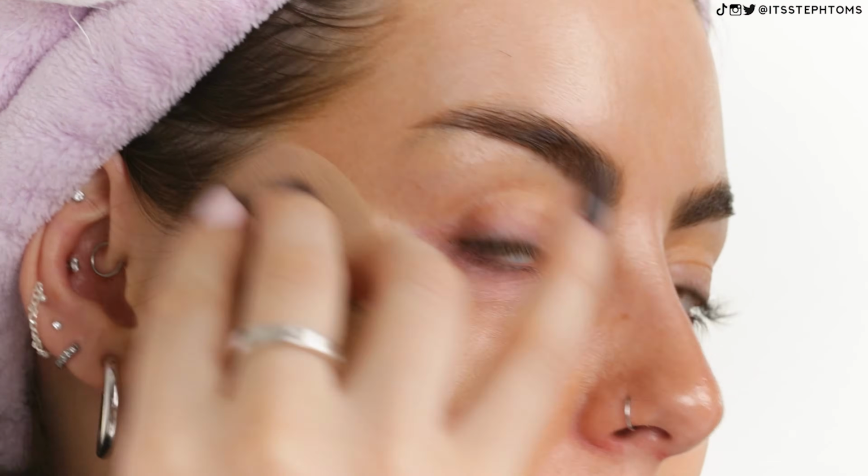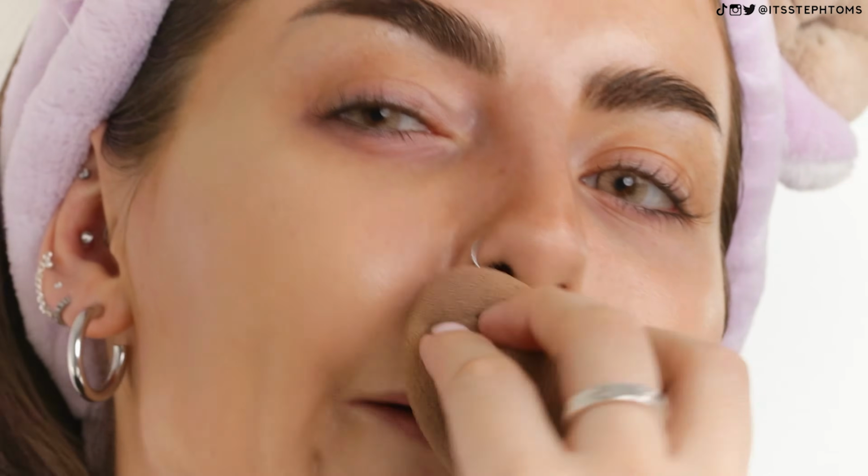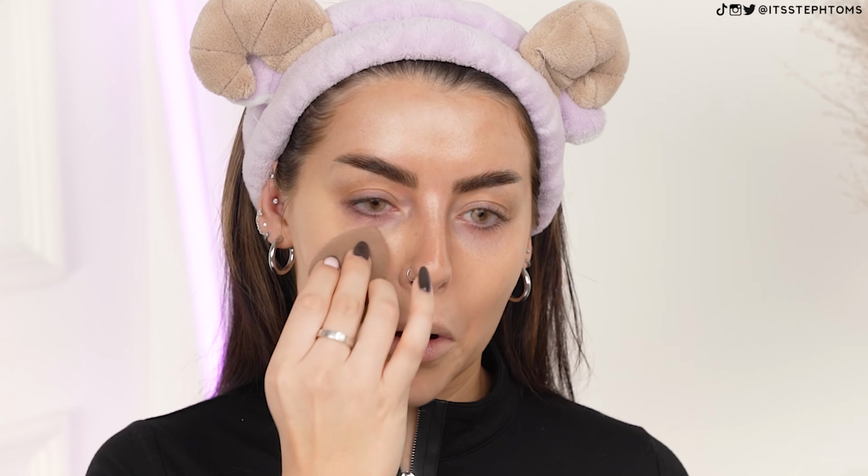It's quite heavy on the scent, but as you guys know, I don't personally mind that, but just a heads up. Layer it up a little bit on this side so you guys can see it. Got a little bit of redness around my nose. Okay, and you can see that's actually covered up the redness quite well. Woo! Ooh, quite liking this so far.